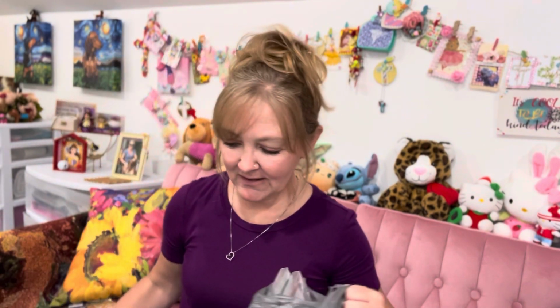You can come on and tell what's going on in your life, or show something you've created, or show something that you've hauled. Today I have a Dollar Tree haul, so let me get some of my bags up here so I can share with you guys. I don't have a whole lot. I actually have not been finding a whole lot. It's been kind of disappointing, actually.